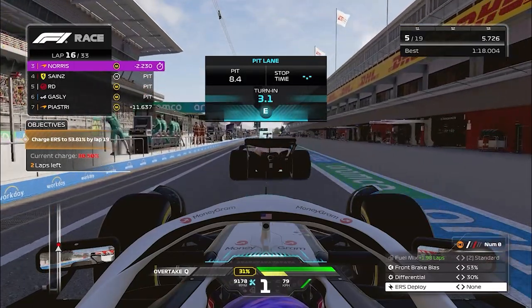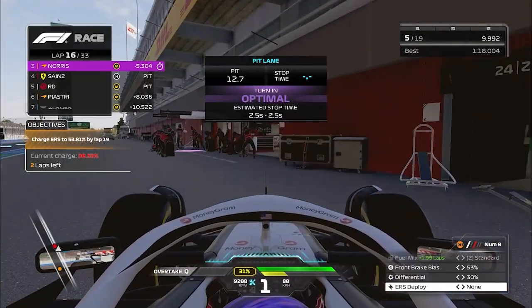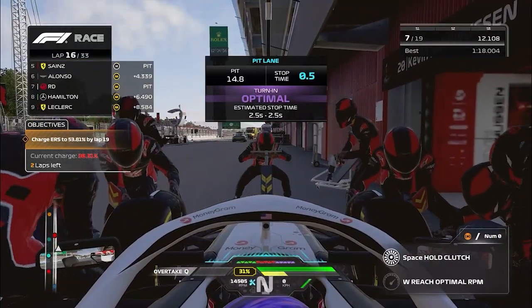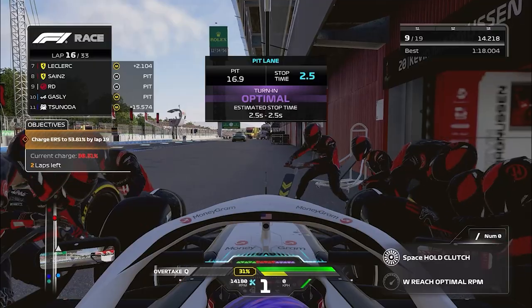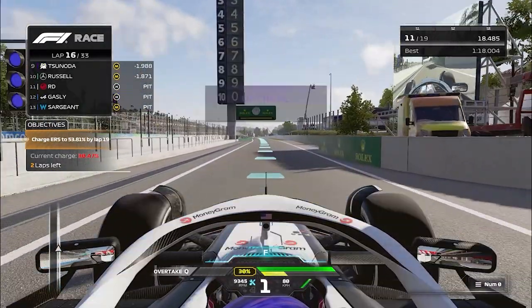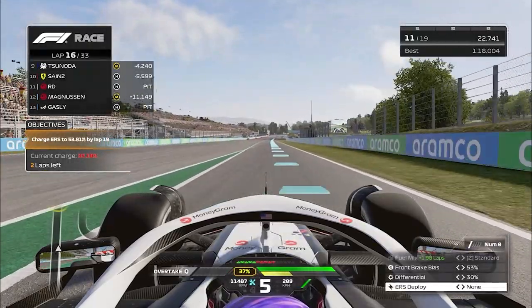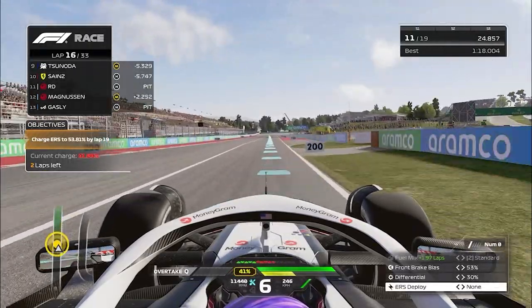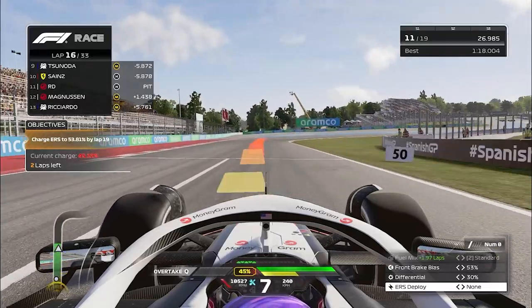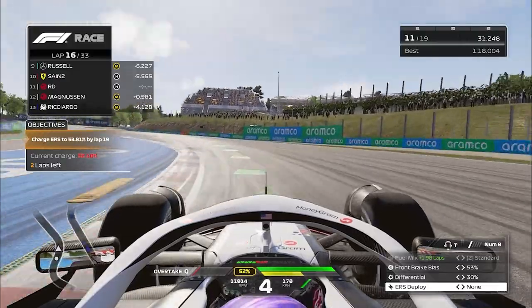Obviously, Esteban Ocon, if you can see, is also out of the race. Lando Norris is putting in his first lap, and Sainz is now just in front of us, but we will have to pit first. Sainz has at least a 3-4 second gap in front of us, and with a 2.5 second pit stop, we are out of the pits. And let's see what we can do, can we get any kind of points in this race.